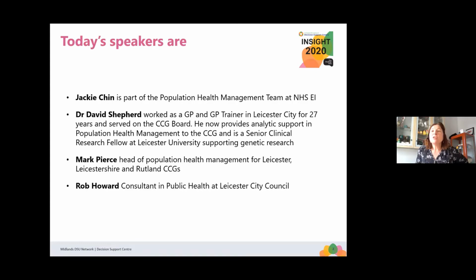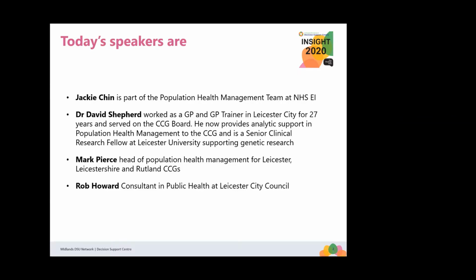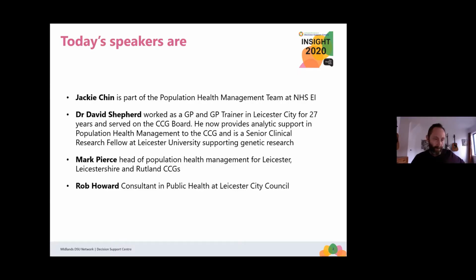David Shepherd, who has been a GP and a GP trainer in Leicester City for 27 years and served on the CCG board. He has worked with Mark Pearce for a number of years now in this agenda, looking at how they can use really good linked data sets across Leicester, Leicestershire and Rutland to improve decision making. He's now working to provide analytical support in population health management to the CCG and is a senior clinical research fellow at Leicester University. Mark Pearce is also talking to us today. He's the head of population health management for Leicester, Leicestershire and Rutland. And we've also got Rob Howard today.